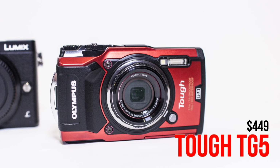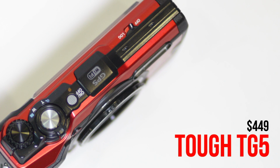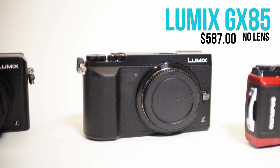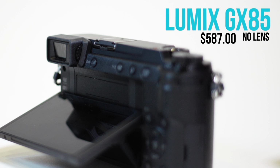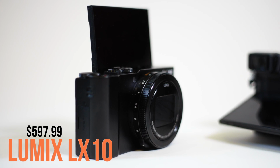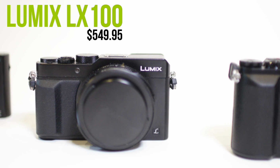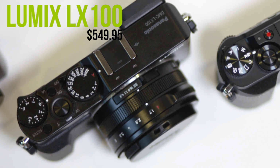Olympus TG-5 is a weather and dust-proof camera that has built-in GPS, tons of slow motion modes with the ability to add on lens attachments. Plus, it shoots underwater. The GX85 features the ability to have interchangeable lenses and a flip down screen with a 4/3 sensor and 5-axis stabilization. The LX10 sports a 1.4 Lumix lens with stabilization and a flippy screen and features 120 frames per second slow motion. The oldest of the group, the LX100, has a 4/3 sensor with a 1.7 Lumix lens with stabilization and electronic viewfinder.